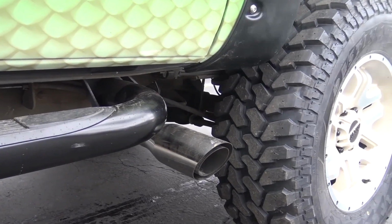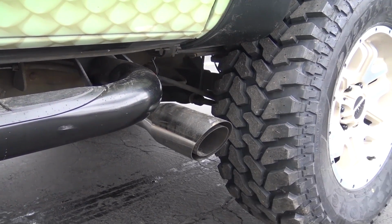Actually, the vehicle itself wasn't in too bad condition. The body was straight. The biggest thing that came in was the blown engine. We put Borla exhaust on there for some free-flowing breathing.